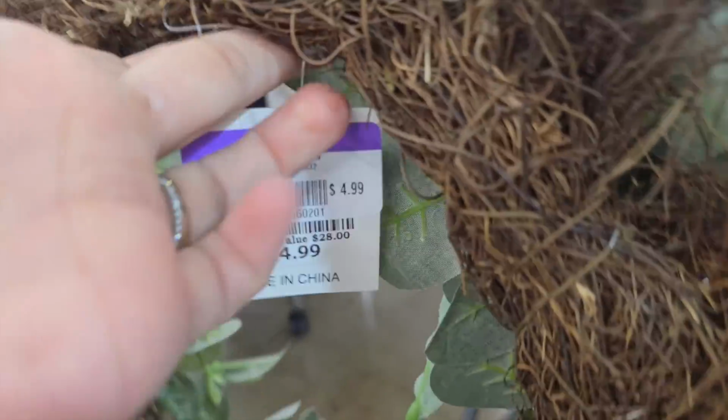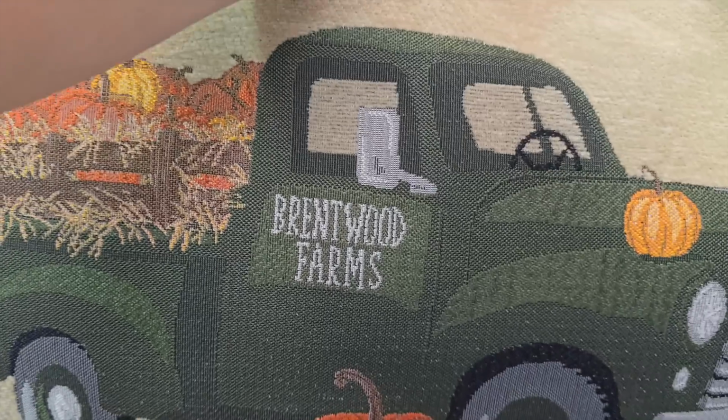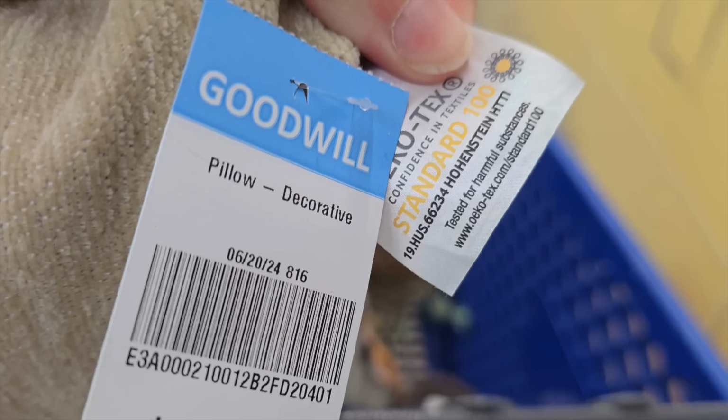But I did get some other really great stuff, and I think you're going to be surprised at how much I actually did with only $20, because even I was surprised at how much I did with $20. I got lucky that it wasn't a super overpriced day at Goodwill as well.